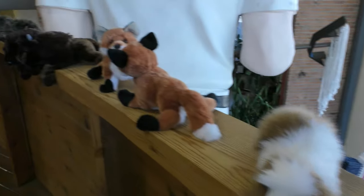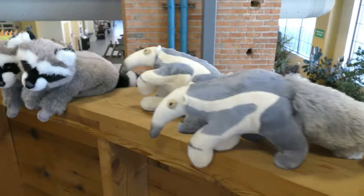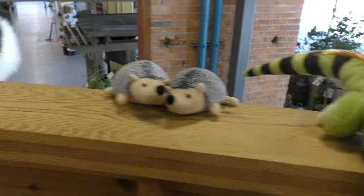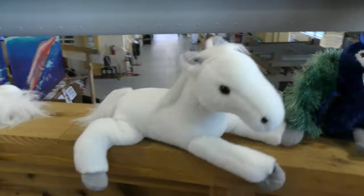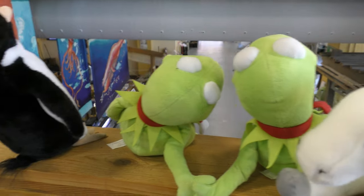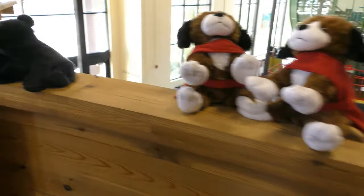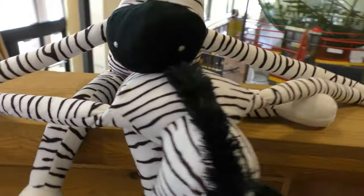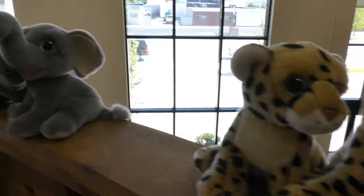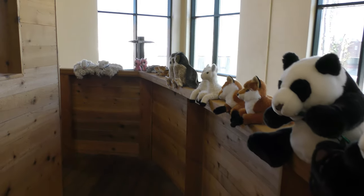You got two gerbils, two foxes, two bison, two moose, two walrus, two whatever these are. Two coons, two iguanas, two hedgehogs, two skunks, two peacocks, two horses, aw, two Kermits. I don't think Miss Piggy's gonna like that. Two zebras. Two elephants, two pigs, two pandas, two everything.